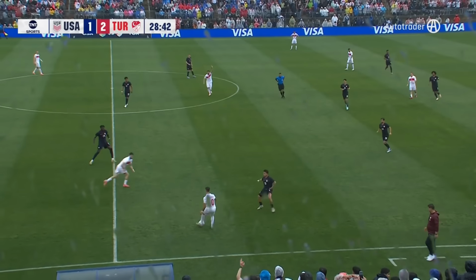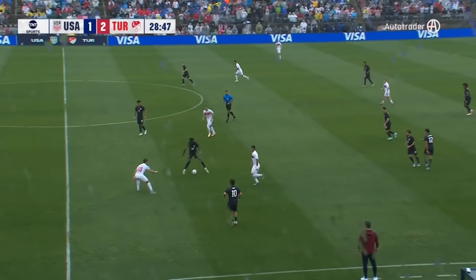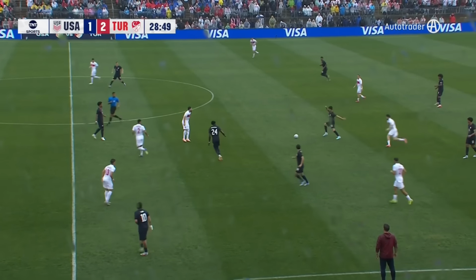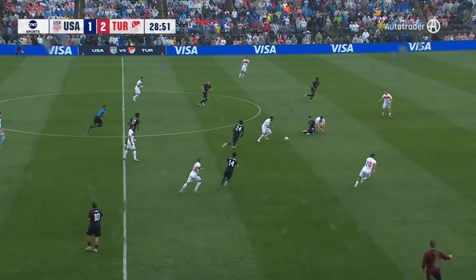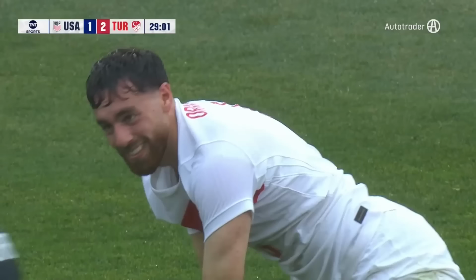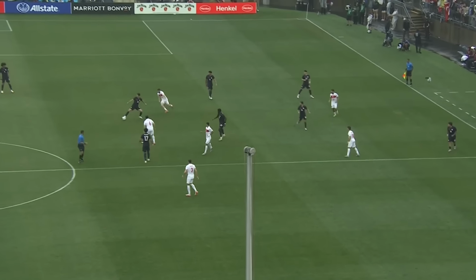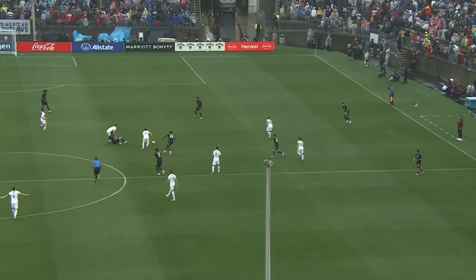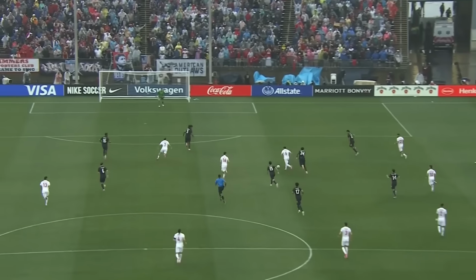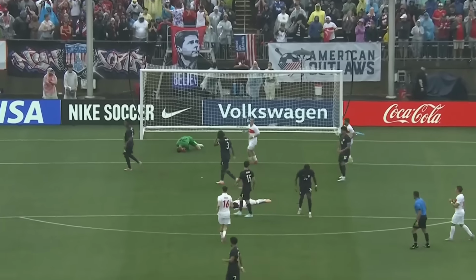In East Hartford, Connecticut. Push forward there by Yüksek. And it's turned over once again. Kukçu driving forward for Turkey. Kukçu with a strike, straight at Freese. Turkey have just completely taken over the game now. The U.S. looking a little bit languid on the ball, haven't gotten that confidence again. Adebayo does enough there, tracks it back.